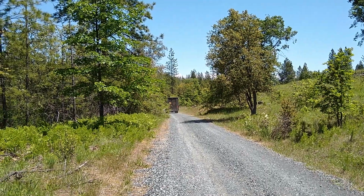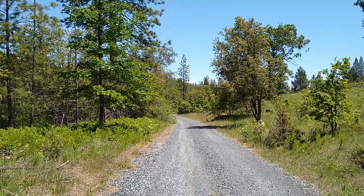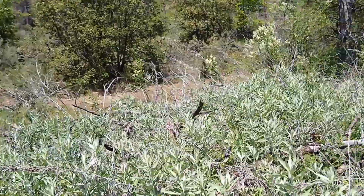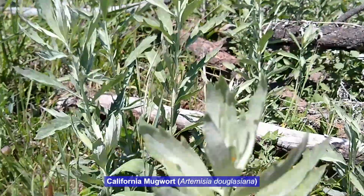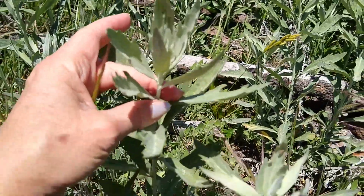Yay, there goes the UPS guy back up my driveway with some camera equipment. Yay! In the meantime, here's a large group of this mugwort plant that I've talked about before with a ladybug. Ooh, can I get the ladybug on camera? Ladybug. I can.